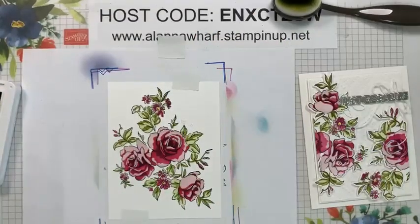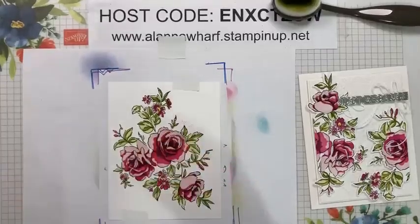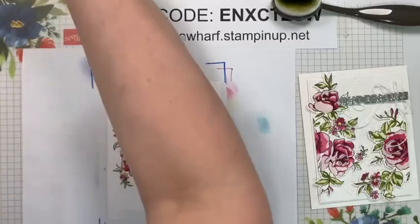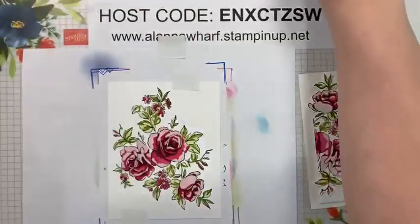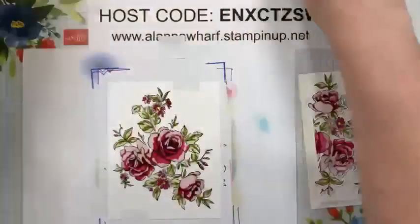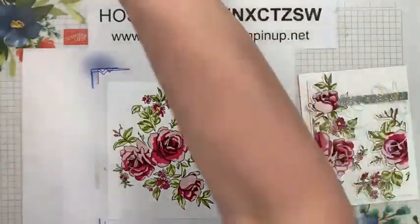Okay, so there we are. That's all of the coloring. And I will show you now what I'm going to do next. And boy, do I need to clean off these ink pads. Look, they've got Blackberry Bliss all over them. Okay.